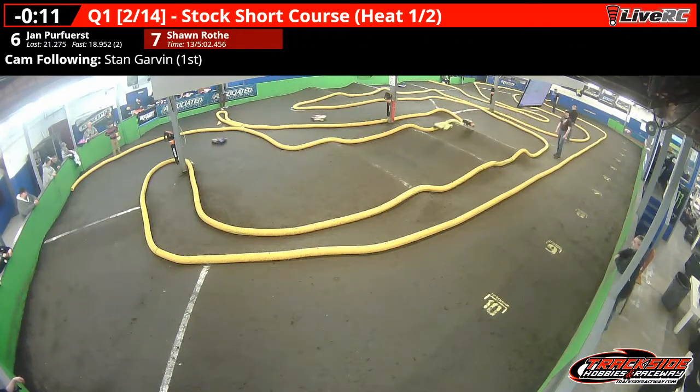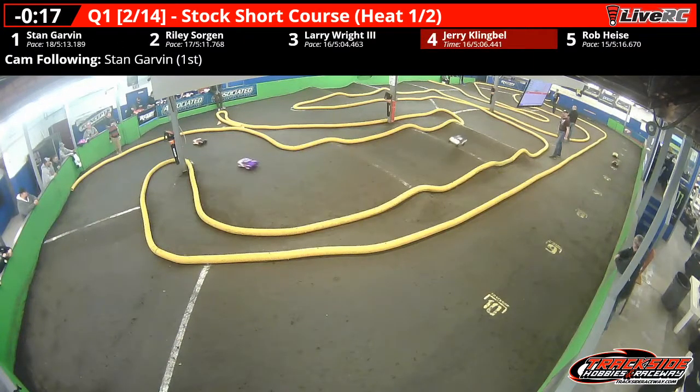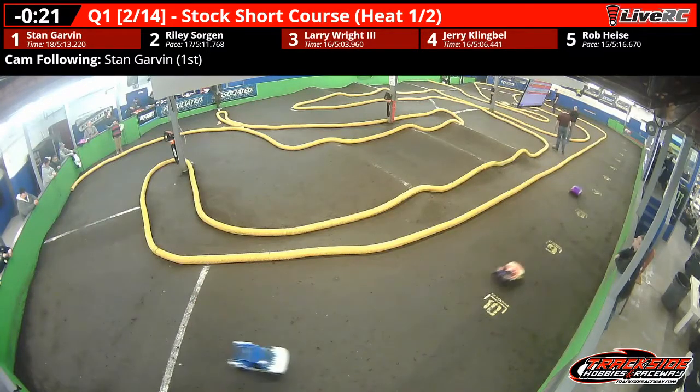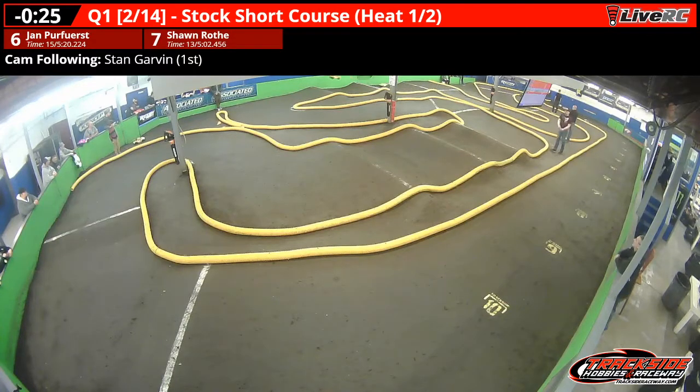Shawn Rothe, you're done. 13:02. Here comes Klingbel. It's going to be 16 laps. The time going to be 5:06. That's going to give Larry Wright the third spot. Garvin going to go wire to wire. Sorgen solid run on the 2. That's a race. Shut him down.